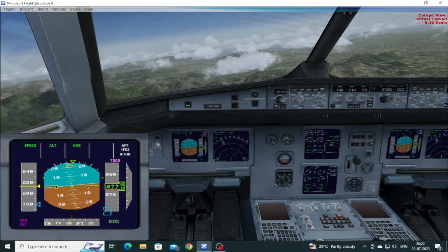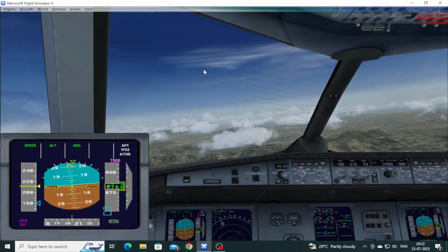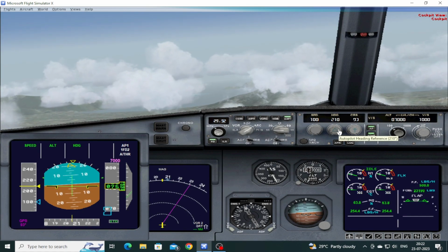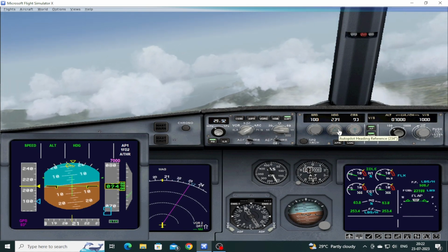Orbit 221, turn right heading 240. Descend and maintain 3000. Report the runway in sight. Right to 240, down to 3000, Orbit 221.